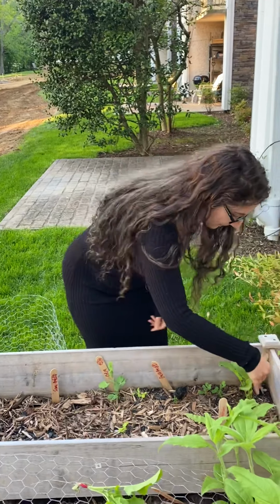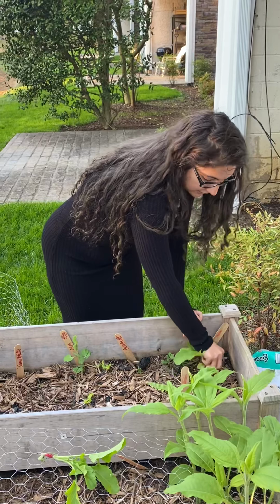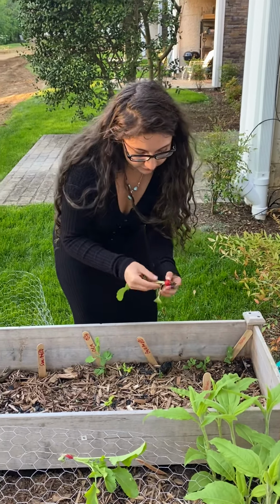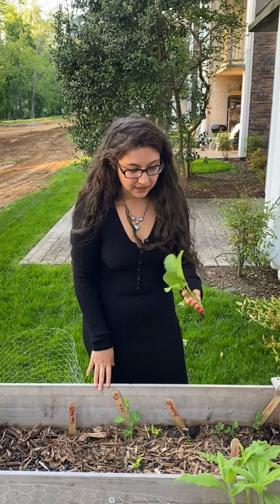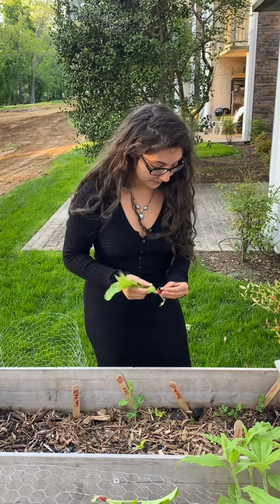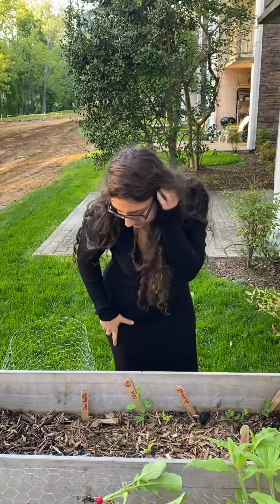Set her right there. And something else that I did, which I don't know where they all went, but oh, here we go. Here's this guy. I released a whole bunch of ladybugs in here, which is a great natural pest control. There were some aphids on my plants, and I haven't seen any aphids since I released the huge amount of ladybugs in here. So there's our second radish. Another tiny one, but we got a bulb.